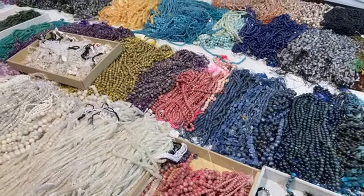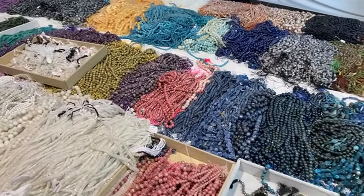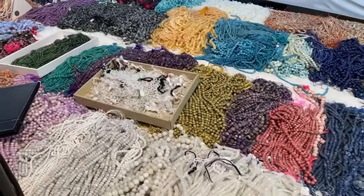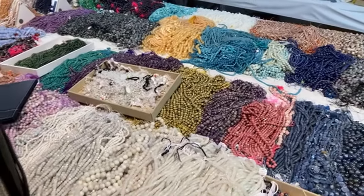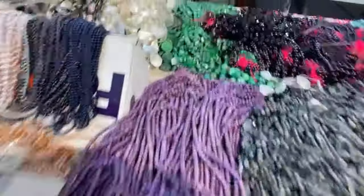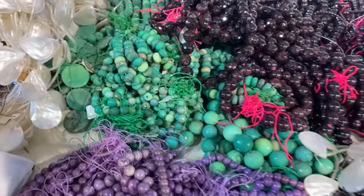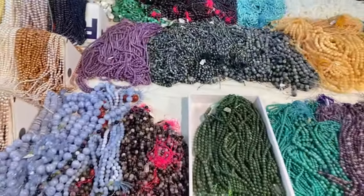What I really like is the faceted chrysoprase beads. Sometimes you see, those are really cool. Over there? Over here? Yeah, I don't work here, but... Oh, nice. You got good taste. Yeah, we saw those too. Check these out. Faceted chrysoprase beads. What a trip. Oh, these are cool.